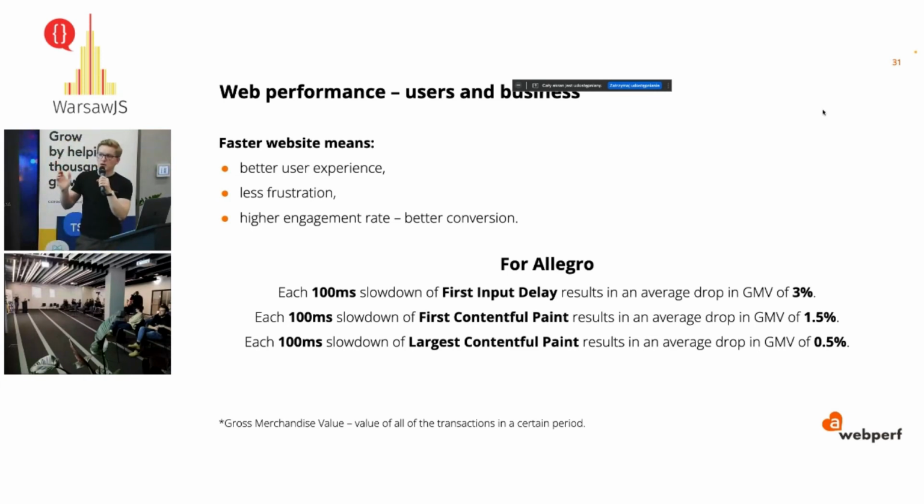They were able to come up with three statements. For every 100 millisecond slowdown in first input delay, Allegro loses 3% of GMV. For every 100 millisecond slowdown in first contentful paint, we lose 1.5% of GMV. And a 100 millisecond slowdown in largest contentful paint means 0.5% of GMV. If you take those numbers, take our improvements, go to any business people and compare that with other initiatives, I assure you it really blows their mind that there's such a big impact.